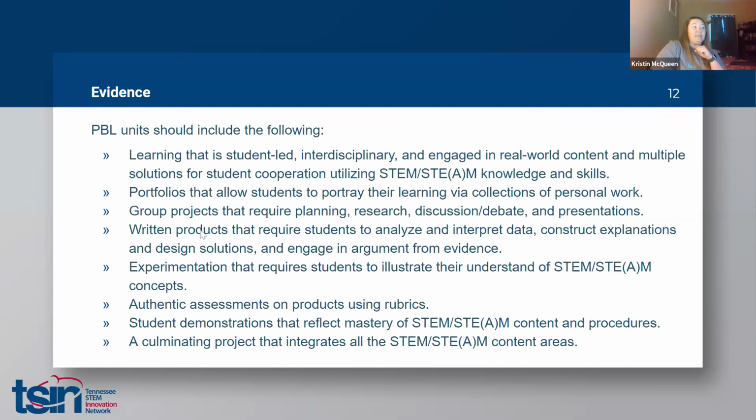Is it student led? Are they engaging in this real world content where it forces them to come up with multiple solutions? And rubrics are another great piece to think about here as pieces of evidence. If you look at our PBL template, you'll see that there is a pre-made rubric that attaches at the very end of every single PBL unit. And that's to ensure that we're making sure that our students have mastered the standards that we've taught during this entire unit and this entire PBL. So rubrics are a really good thing to be able to upload here and be able to show that students have created that mastery.